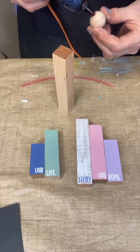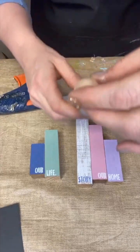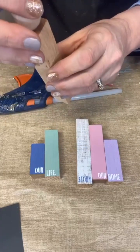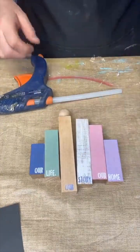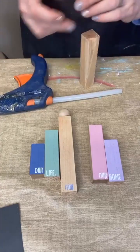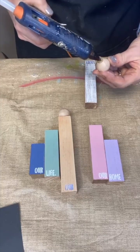So I'm gonna add a little bit of hot glue to this guy, and I'm gonna glue it on. And I've got Dad. And then I've got Mom. Did someone guess that? Oh, I didn't see it. Good guess, whoever was guessing.